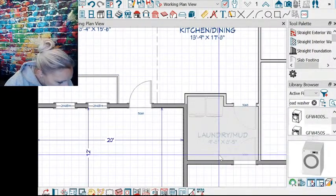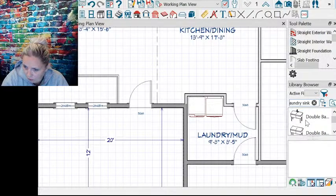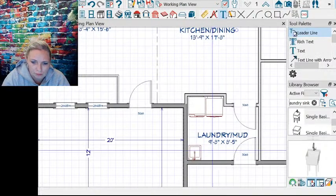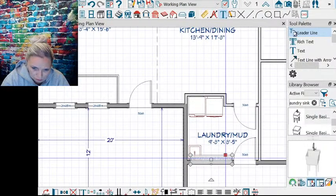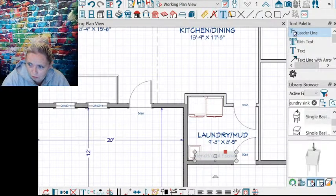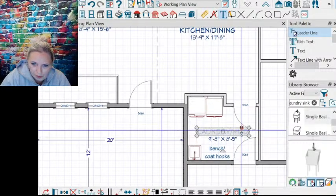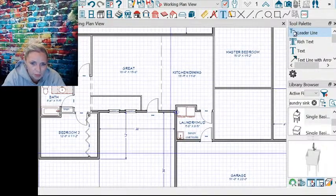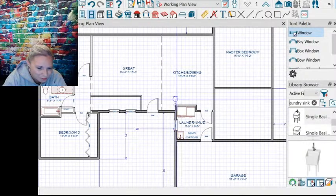Okay, and then we want a little single basin laundry sink over here, and then space for a bench. Just moving that up so it's easier to read. So there we go. We've got space for bench and coat hooks, the single basin sink, and our washer and dryer. And we will obviously want a window in there.